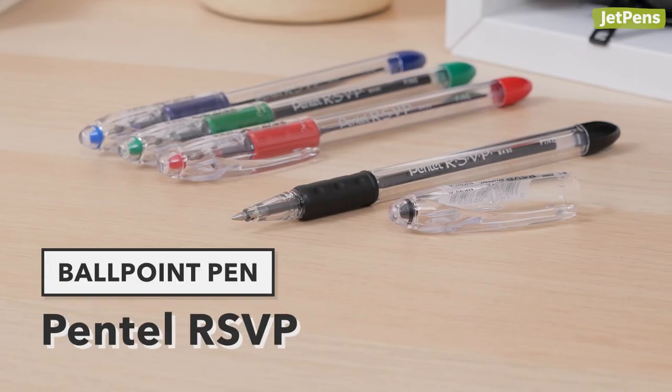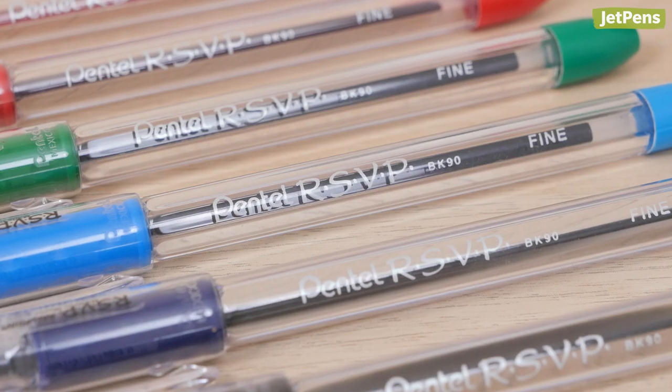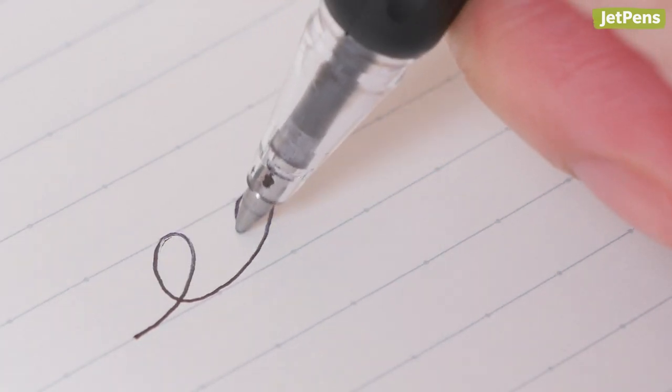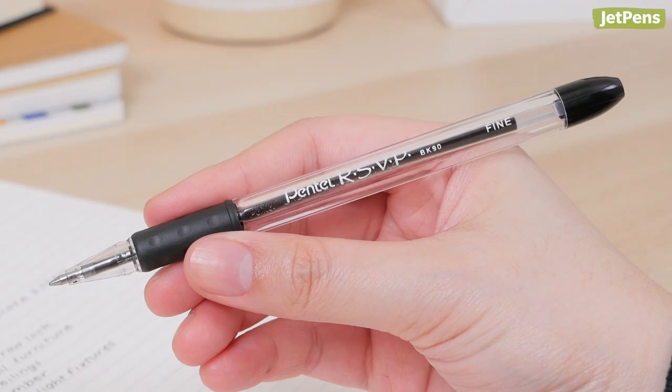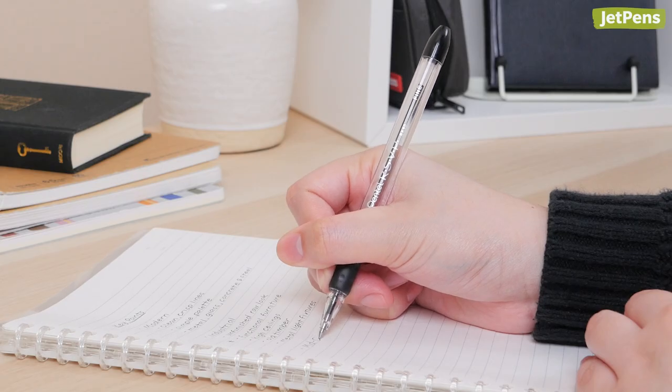The RSVP kinda looks like freebie ballpoint pens from events. And though its design is pretty simple, we were impressed by how it produces consistent lines. It writes very smoothly for a regular ballpoint pen. Thanks to its thicker pen body and rubbery grip, it's comfortable to write with for long periods of time.